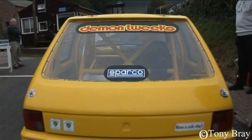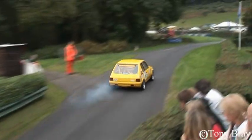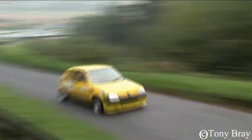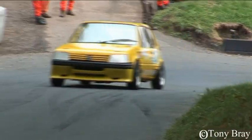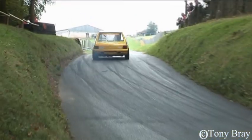Here's another 205. This time it's Ralph Pinder's version. Both great rivals, Pinder and Silcox are members of Hagley and District Light Car Club's exclusive Hagley Hooligans Club, having both rolled their Peugeots in competition. No such problems today though, and Ralph just gets the better of Martin this time.